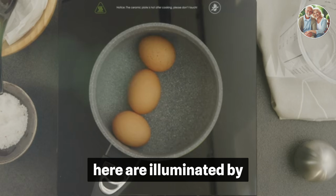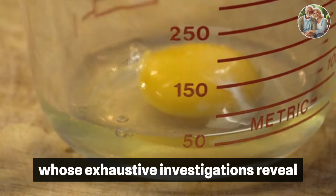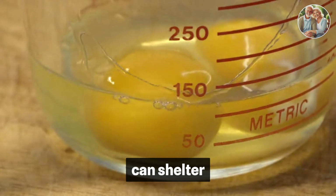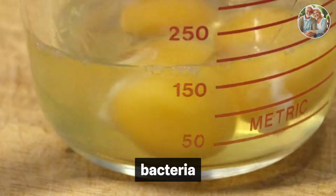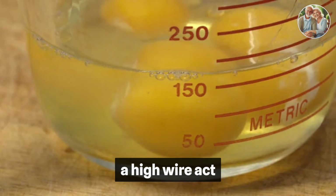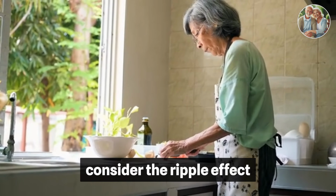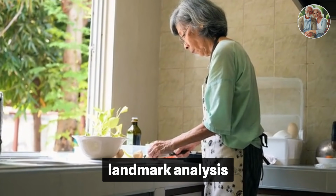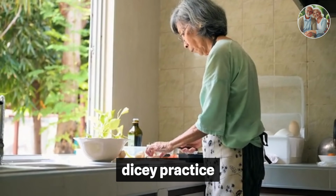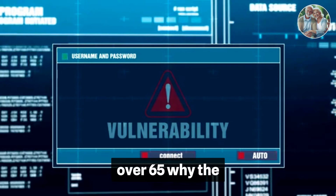The stakes here are illuminated by some truly pivotal insights from the FDA's dedicated Egg Safety Brigade, whose exhaustive investigations reveal a chilling truth. Eggs bearing even the slightest cracks can shelter up to 10 times the load of dangerous bacteria when stacked against their flawless siblings, effectively morphing your go-to breakfast ritual into a high-wire act of unintended roulette. And if that's not enough to pause your fork mid-air, consider the ripple effects spelled out in a landmark analysis from the British Journal of Nutrition, which draws a direct, unflinching line between this dicey practice and a 15% surge in infection incidents among our fellow adventurers over 65.